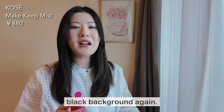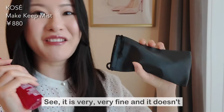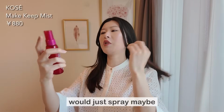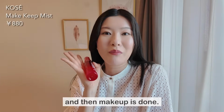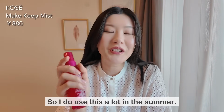Let's go with this black background again. Alright. See, it is very, very fine. And it doesn't feel sticky or tight at all. So when I'm done with all of my makeup, I would just spray maybe 5 to 6 times of this, and then makeup is done. And even on a hot, humid day in Japanese summer, the makeup barely smudges. So I do use this a lot in the summer.